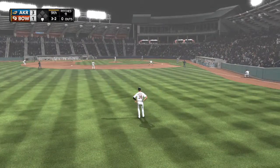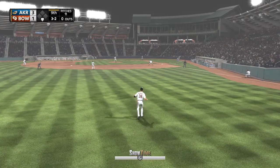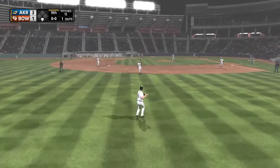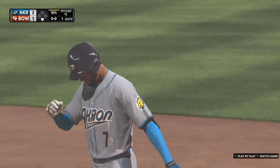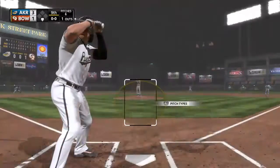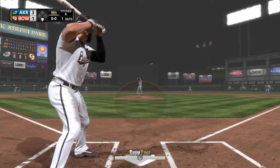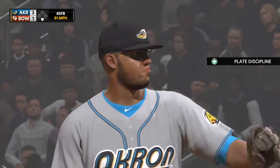Now at the plate, Mac Rosa. He'll look to bounce back after striking out his last time up. Pulls this one in the air out to left. Rodriguez moves over. 1 out. Now in the box, Matthew Rodriguez, 2 for 3 with a double on his line so far. Here's the pitch. And a fastball just misses for ball 1.